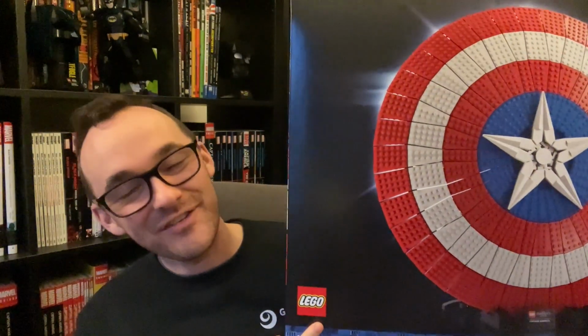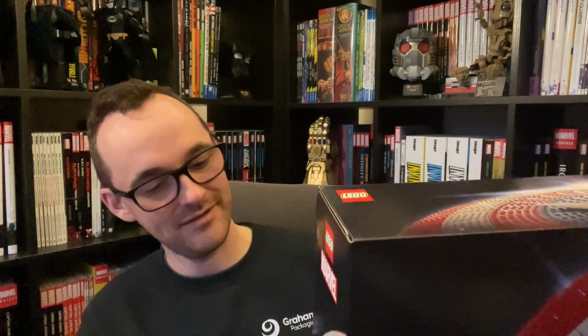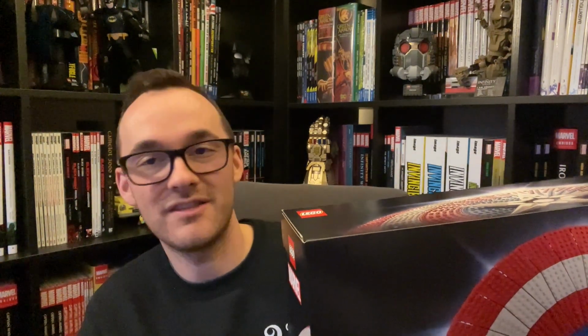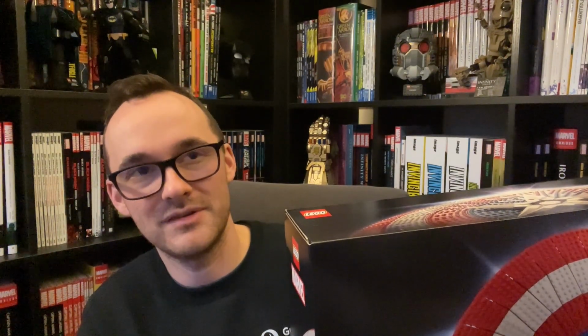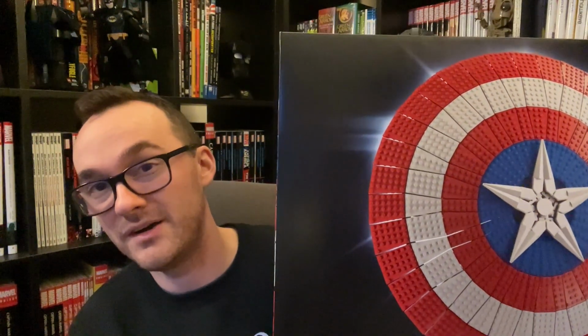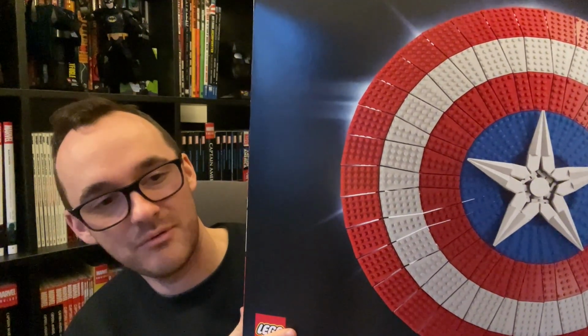So, yeah. First thing is, I had to find a spot to display this. I believe this has some design built into it where you can hang it from a wall, which I think is what I'm going to end up having to do because I just don't have enough shelf space to really display this, along with my Black Panther bust and Thor's hammer and stuff like that. But definitely want to display this on a wall somewhere at some point, and we'll see how that goes.